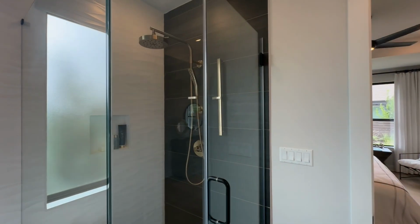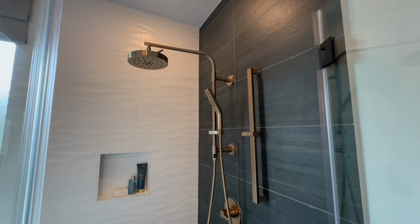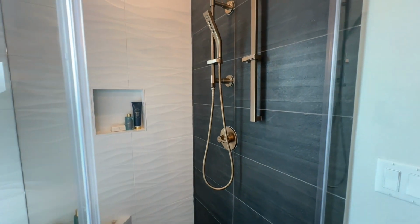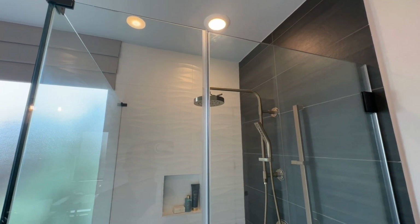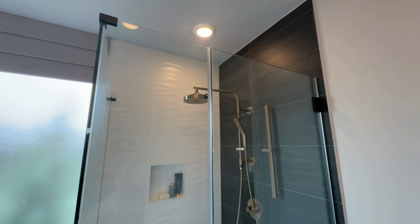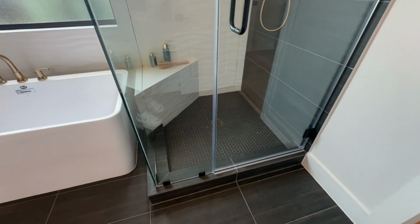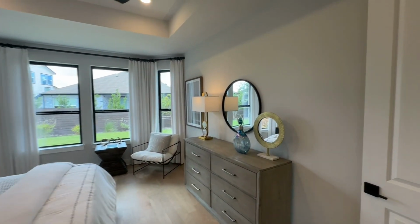I do like the fixture in the shower coupled with the tile. Really gorgeous. It did a good job on the shower. I really like it. It's got a little seat in there. I like the frameless. I like the tile choices. It flows really well. It looks really nice. Nice soaking tub as well. So I'm a fan of that.